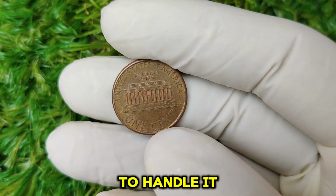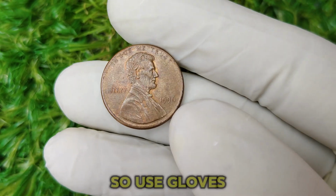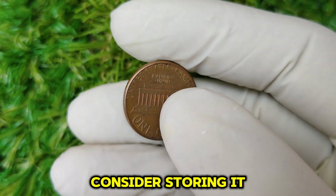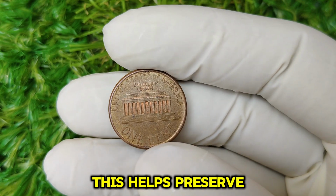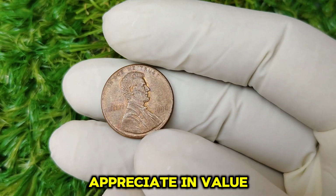And don't forget to handle it carefully. Oils from your fingers can damage the surface, so use gloves if possible. Once you've checked your coin, consider storing it in a protective coin holder. This helps preserve its condition, especially if it has the potential to appreciate in value.